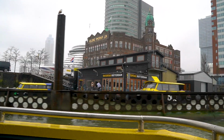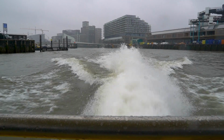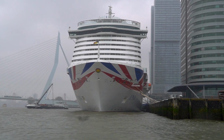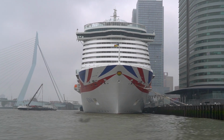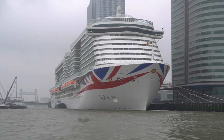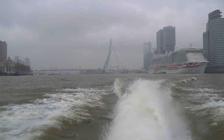And also we were going past a big cruise ship, the ocean-going ship Iona of P&O Cruises, and this is also something that makes Rotterdam special, as it is one of the very few ports in the world where river cruise ships and ocean-going cruise ships are meeting together. And here in Rotterdam they almost have the same docking location, it's just a few hundred meters apart.